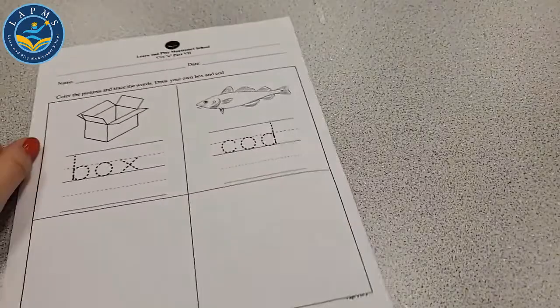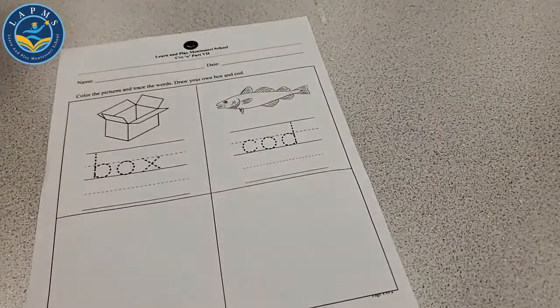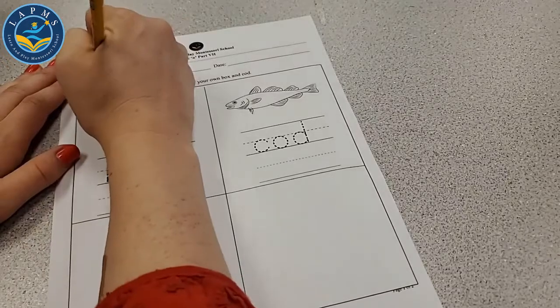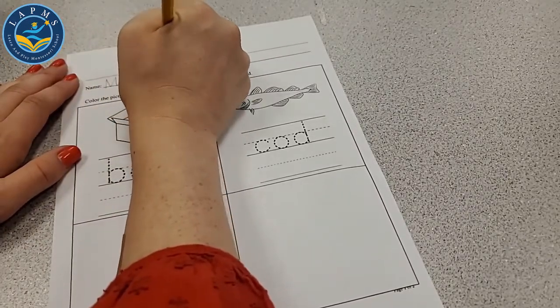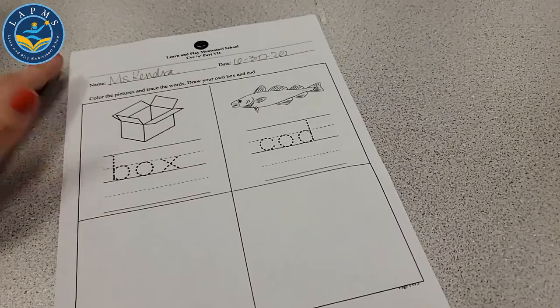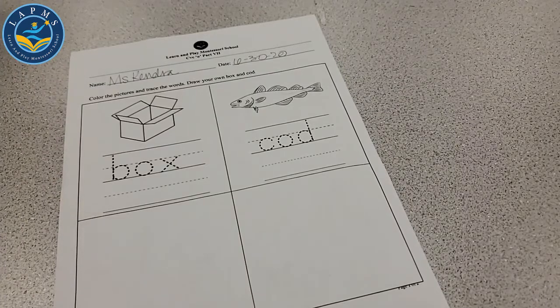So our language worksheet looks like this, right? That's the one you have too? Okay, what are we gonna do first? Name up top, right? Miss Kendra. And it is the last day of June 2020. Color the pictures and trace the words. Draw your own box and cod.